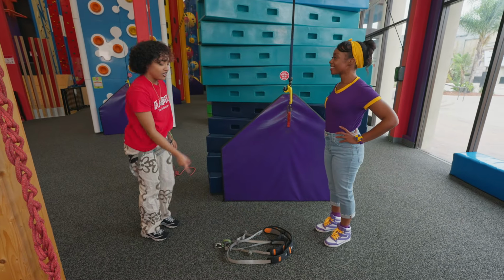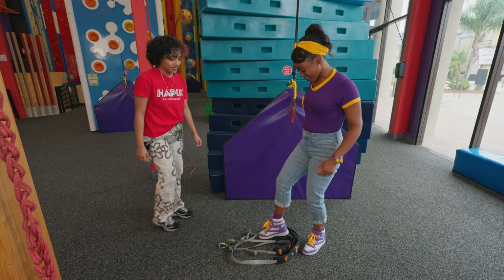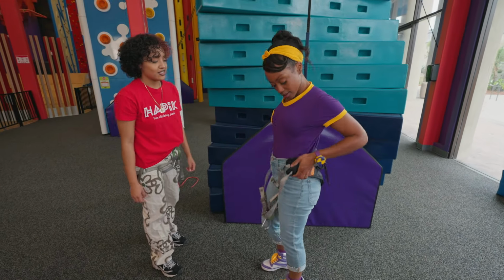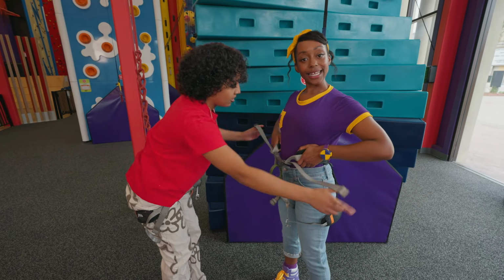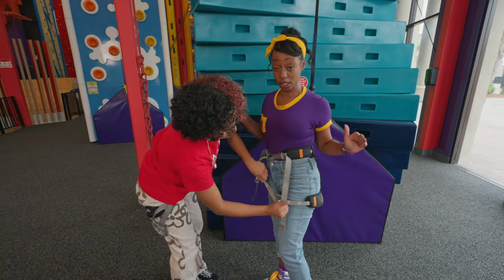Once you're ready, you're gonna put your right foot and left foot in the small holes and then just pick it up like pants. Right foot, left foot. Pick them up like pants. Good job. You're gonna hold it on your waist. Thank you. Nice, you can let go. Great, I feel really secure.